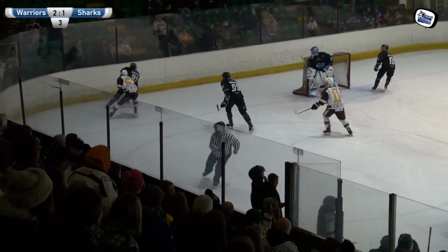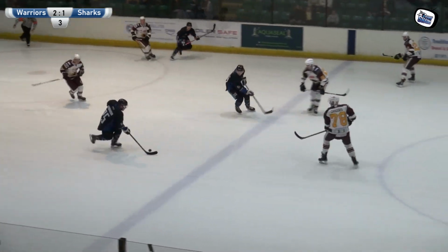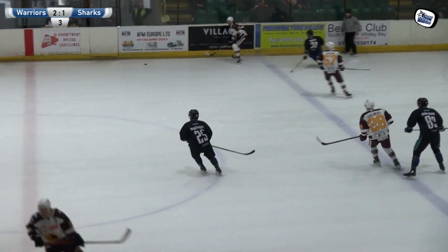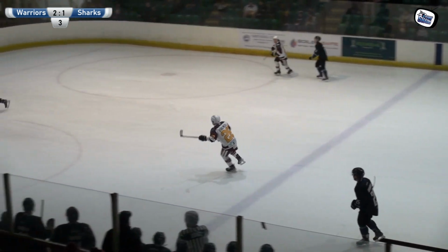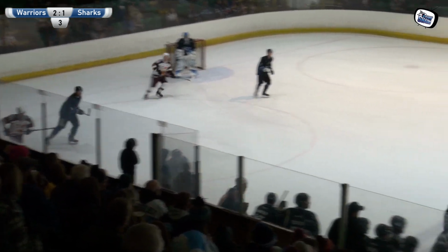Sharks win it. It's Bentham with the puck. Plays it behind the net to Beattie. Beattie plays that further out. Puck comes across towards Henderson, Connor Henderson, that is. Warriors intercept. Still on neutral ice. Ping-ponging around in there. The Warriors dump it in and chase after that. Sharks clear their zone.